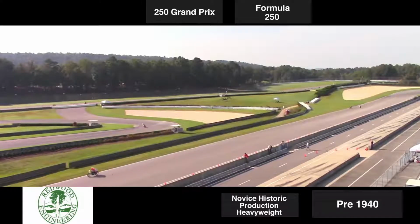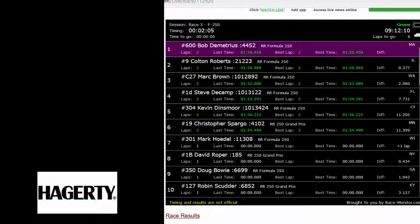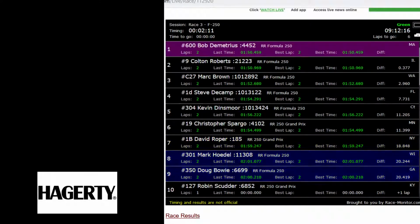And so out as the lead riders, bike number 600, Bob Demetrius, still is out front. Bike number 9, Colton Roberts, looks like he closed in a little bit of them, still about 4 to 6 bike lengths adrift as that duo working their way down into turn number 1 with bike number C27, Mark Brown, solidly back there in 3rd.